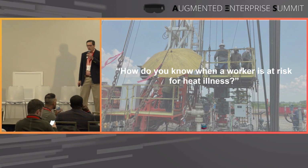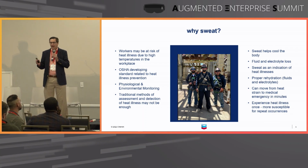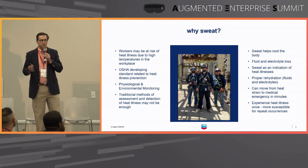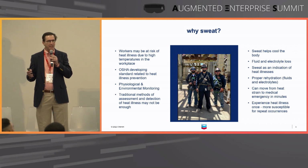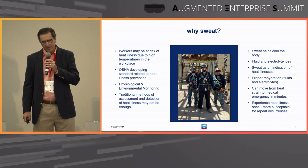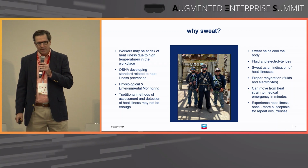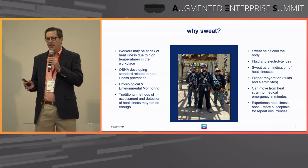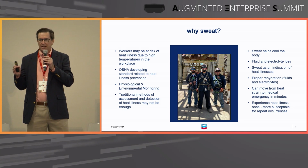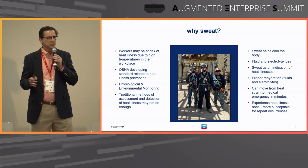So, how do you know when a worker is at risk for heat illness? They could be at high risk because of high temperature, high humidity. Because of this, and I don't know how much you've seen in the newspaper, OSHA is working on some regulations to update the standards for hydration and breaks and that type of information. We end up looking at physiological as well as environmental monitoring. As Michelle said, we've been looking at this for the past 3 years, and we're starting to look at whether the standards out there right now are not as strongly applicable to the population we work with, which is oil and gas workers.